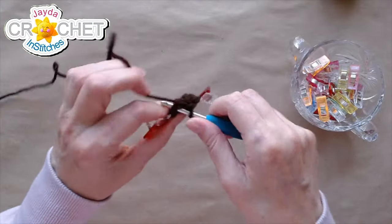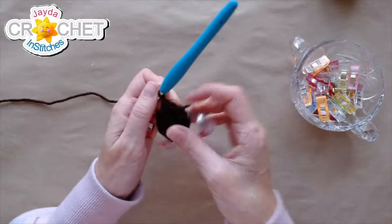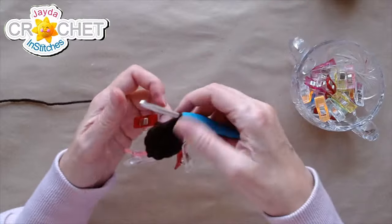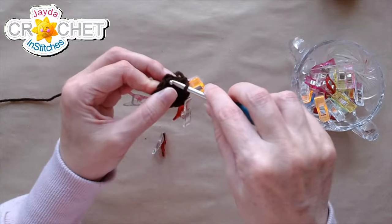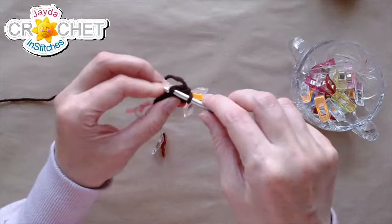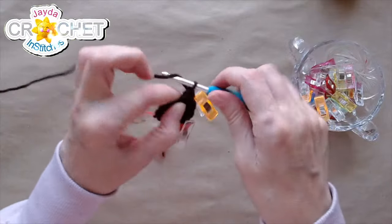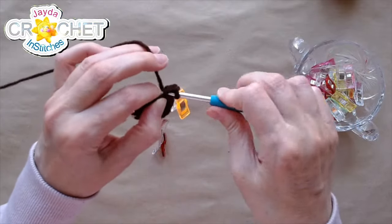So I'm going to work a single crochet into the next stitch. This is the first stitch of the row, so I'm going to mark that with a completely different colored stitch marker. Into the chain 1, so I'm going to get my hook right under there, I'm going to work a little corner. Single crochet, chain 1, single crochet, and that's all into that little chain 1 that I did.